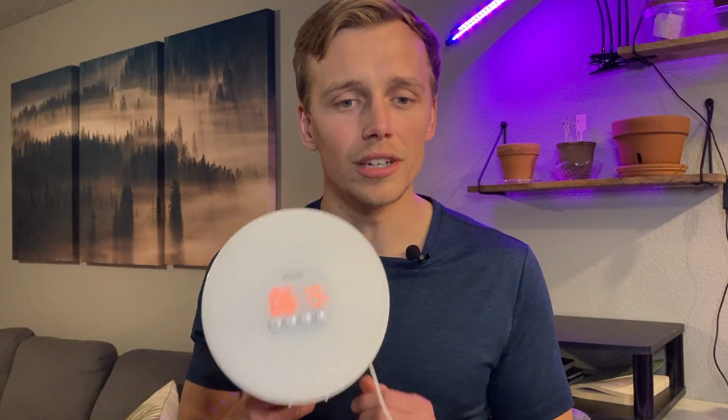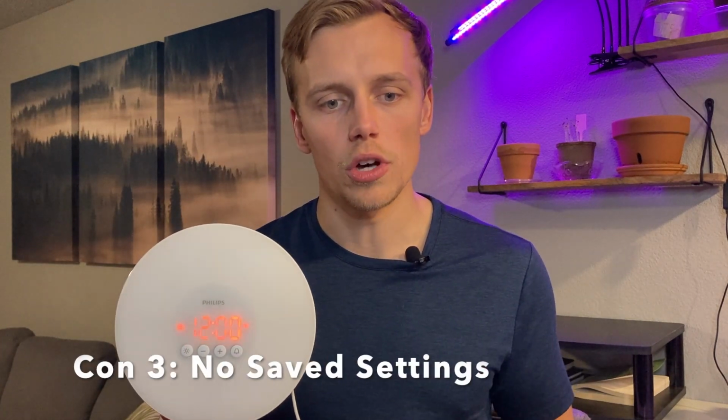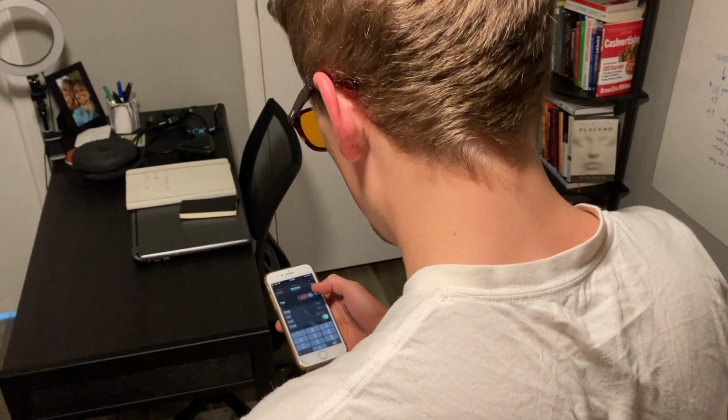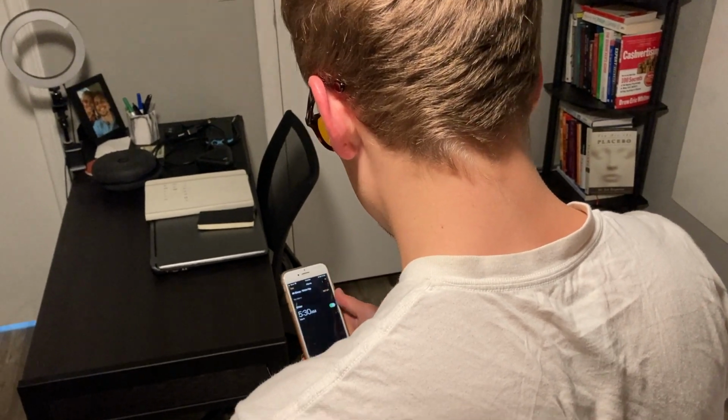Another con for this is gonna be the fact that if the power does flicker off for even a split second, so even if I just unplug this and plug it back in, you do lose all your settings. So your alarm won't go off. And again, a great way to just avoid this being an issue is to set a second alarm on your phone, so that if for some reason the power goes out, if for some reason you lose your settings, you're not gonna oversleep, but you are gonna have your phone alarm, which is gonna help you wake up. But that's it, guys.